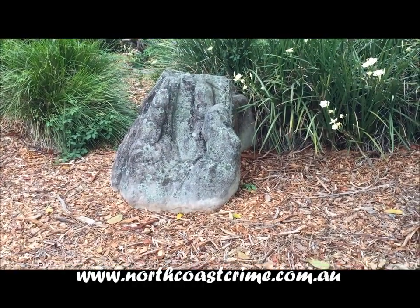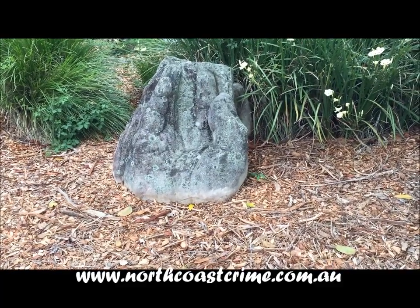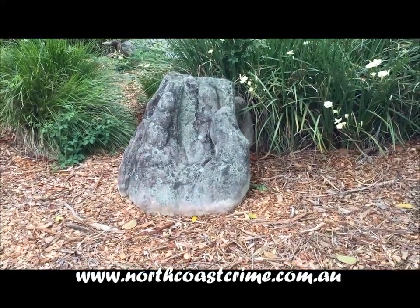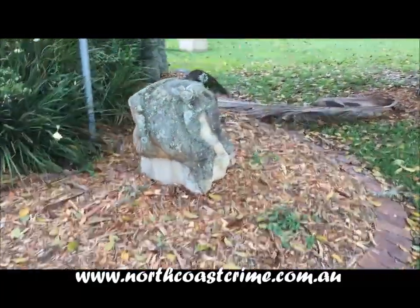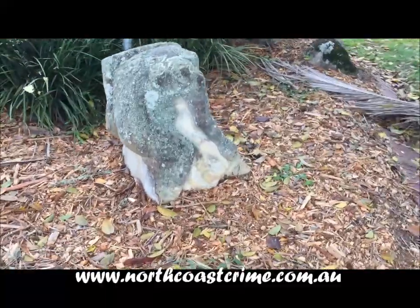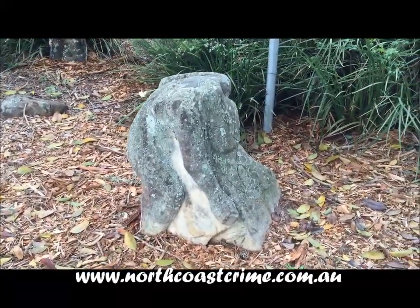Need a hand? Don't mind this thing, but I'll tell you what, it does need a clean. A bit of CLR, I think, will fix that one right up. This one, I don't know what'll fix that up. I don't even know what it is, but it's art, I guess. Looks like a person slumped over a rock.